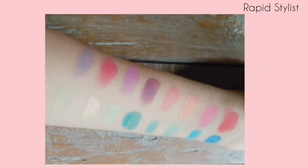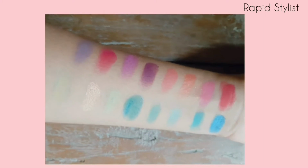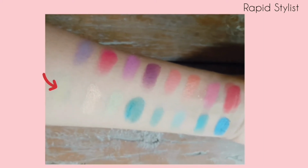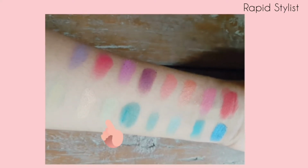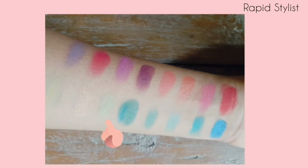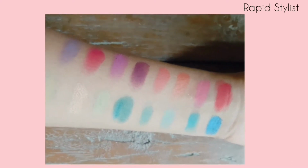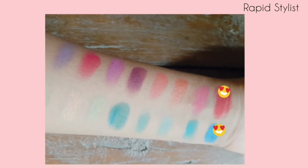So this is the Hilary Rhoda eyeshadow palette, and it has total 16 shades. You can see, this is the hand swatches of the eyeshadow palette. So you can see the last shade, I mean the yellow shade, it hardly has any pigment. This green shade also doesn't have any pigmentation. Also it's so powdery. The red and blue shades on the top are really very pigmented, so good.